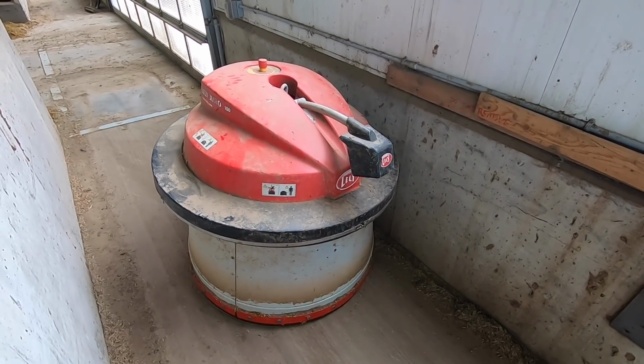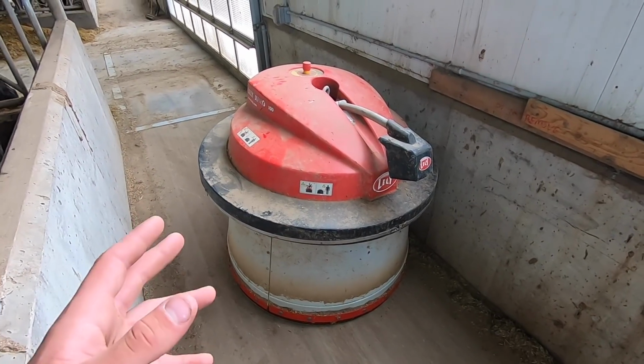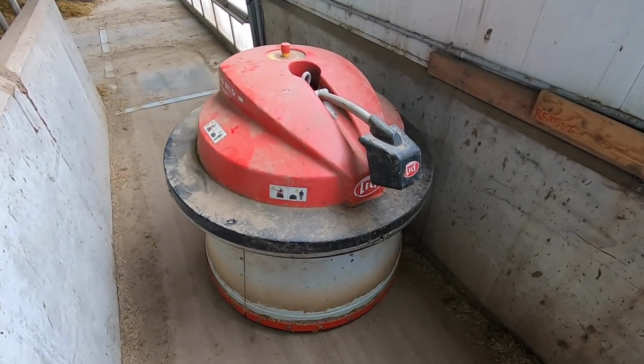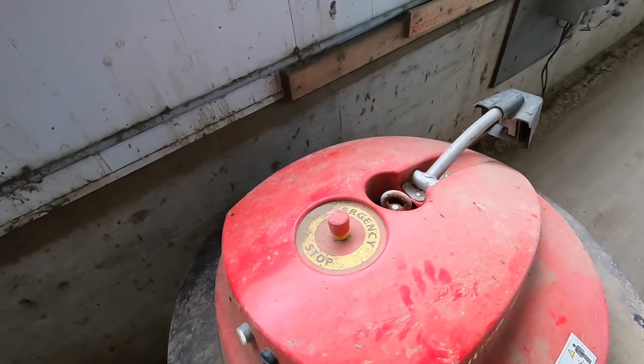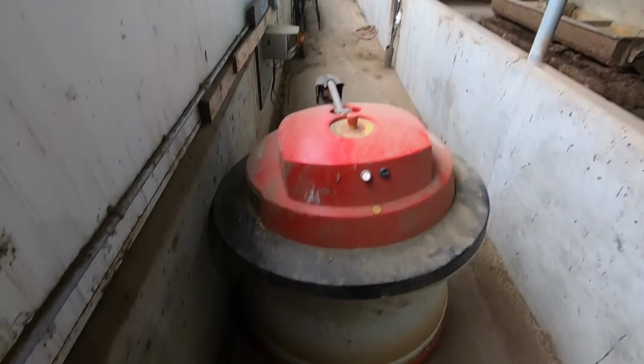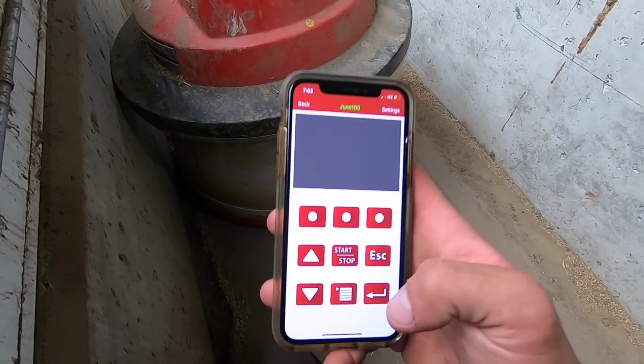But if it does, we'll have to look at this thing. There is a gyro in there. That's basically how this thing knows which way it's going. Maybe that has to be calibrated. But for now, we're just gonna park it on the dock, and if this keeps happening, that's what we're gonna do. So we got the Lely Juno app here, or the Lely app.